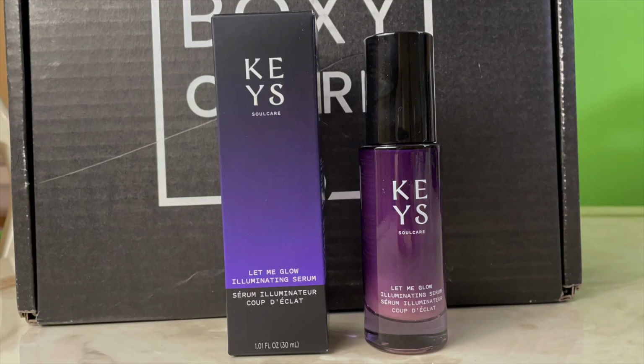So this is the Let Me Glow Illuminating Priming Serum with Niacinamide by Keys Soul Care, a hydrating, illuminating complexion and makeup priming serum that reveals a healthy golden glow while helping brighten, plump, and smooth the look of your skin. And this retails for $26.